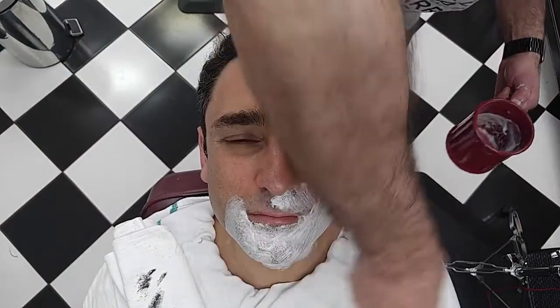If you feel like it's a little dry, it's no big deal. You still have enough to do a whole other face, no problem. All the troubled areas, every time you apply into those areas again, the more you apply, the softer the hair and the skin's gonna be, the closer the shave's gonna be.